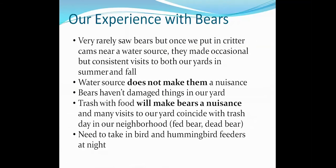People are always curious what our experience with bears has been, because there are sad stories around town where they get into the trash or into someone's garage, and sometimes they have to be taken away and even euthanized. First of all, we hardly even saw bears until we put in the critter cams. Then they made occasional visits in the summer and fall. From reading up on it and even talking to Game and Fish around here, water sources just don't make them a nuisance, because there are water sources all over the place, just think of the sprinklers, even though we're in the high desert.